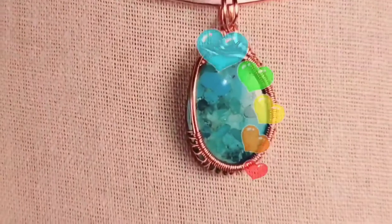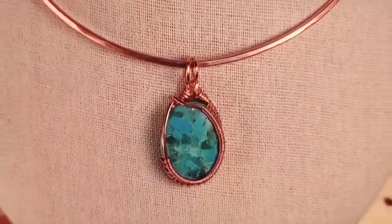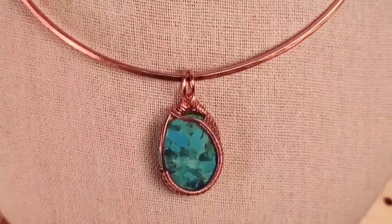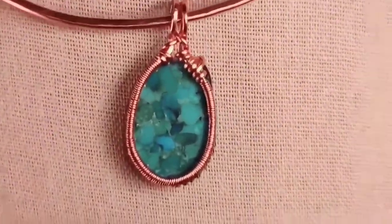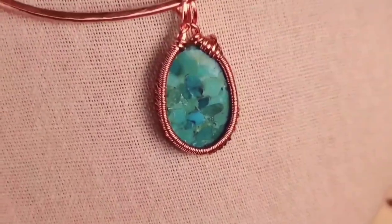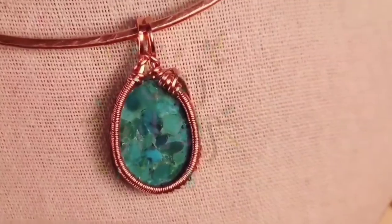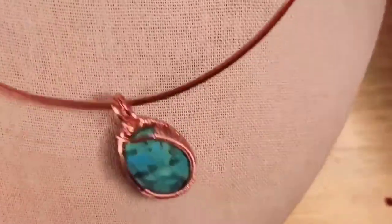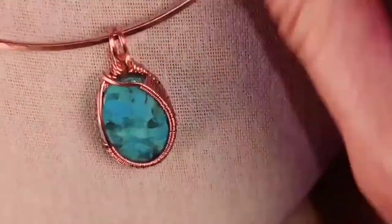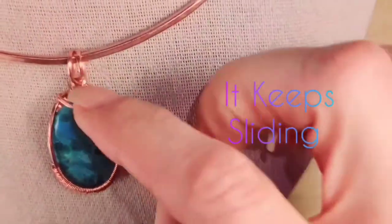Here's a close-up of the finished pendant. I think it came out pretty nice. Let's see if I can get the back. The stone is really, really pretty. It has a really nice energy too. Came out a little different than I expected it to come out, but that's how it always happens.